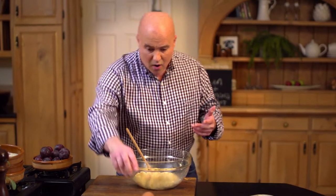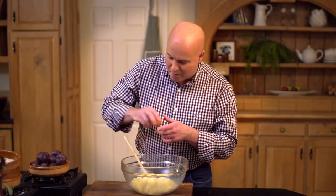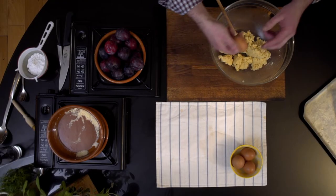So now, we're gonna crack in a few eggs, one at a time. It looks as if it's gone all messy and separated. Just keep working it, keep working it. It will come back. So crack our egg and put it in.